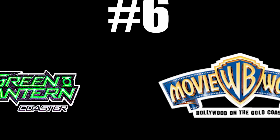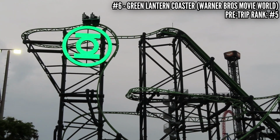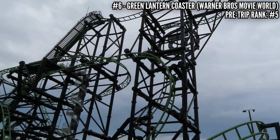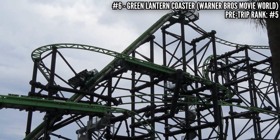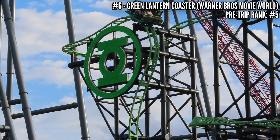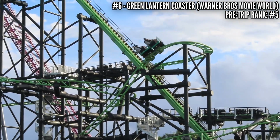Number 6, Green Lantern at Warner Bros. Movie World. I guess this was closed for a month before I got there, so I was lucky to ride it. These SNS El Loco coasters are awesome. So much force and whip in a small package, and this combines the awesome layout of Steel Hog with the awesome restraints of El Loco. Just a lap bar, going down the 3rd steepest drop in the world, 120.5 degrees. That had a ton of kick to it.